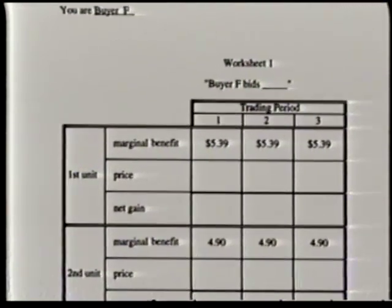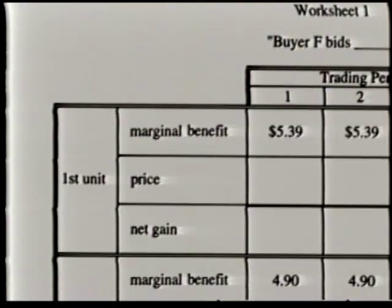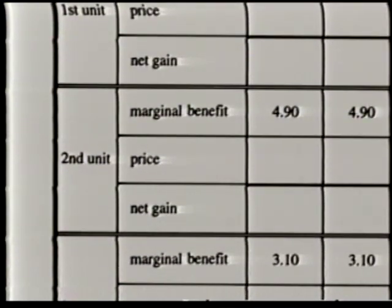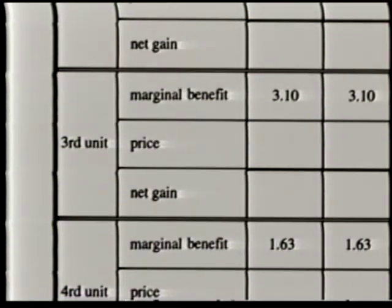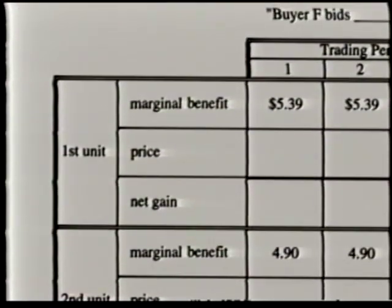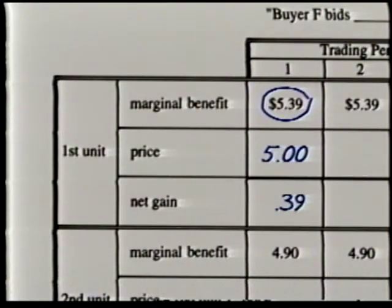According to this buyer's table, she'll receive a $5.39 marginal benefit for the first item she buys, a $4.90 marginal benefit for the second item she buys, and a $3.10 marginal benefit for the third item she buys. Of course, her actual reward for the transaction is the amount of her marginal benefit minus the amount she pays for the item. So if she buys the first item for $5, her net gain is 39 cents. Obviously, then, there is no reason for her to pay more than $5.38 for the item.